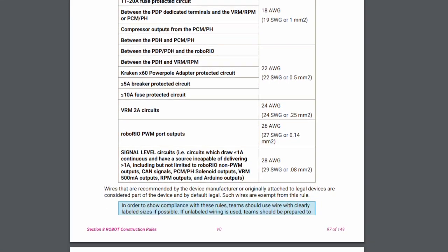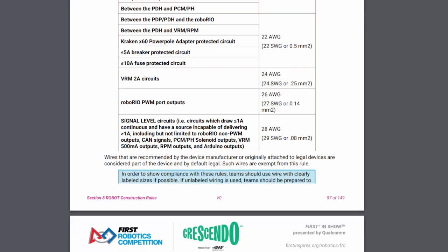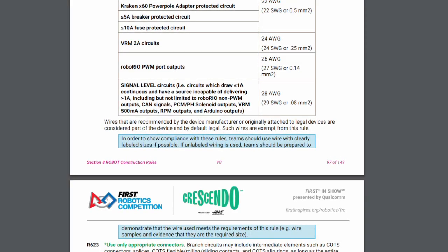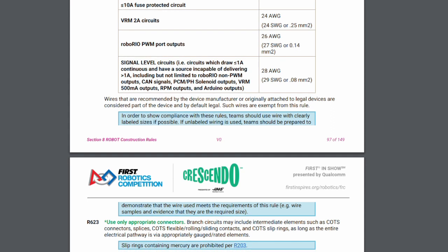Between the PDP/PDH and the roboRIO, between the PDH and VRM/RPM, between Kraken X60 power pole adapter protected circuits, less than 5 amp protected circuits and less than 10 amp fuse protected circuits, you need 22 gauge wire or larger. For VRM 2 amp circuit, you need 24 gauge wire or larger. For roboRIO PWM port outputs, you need 26 gauge wire or larger. For signal level circuits, i.e. circuits which draw less than or equal to 1 amp continuous and have a source incapable of delivering greater than 1 amp, included but not limited to roboRIO non-PWM outputs, CAN signals, etc., it requires 28 gauge AWG wire or larger.